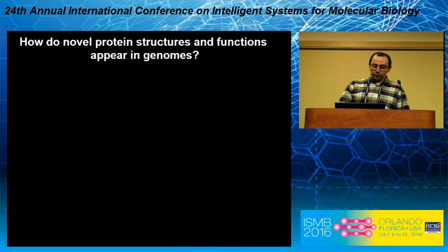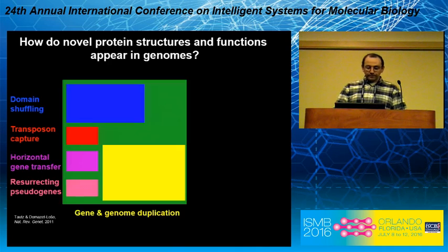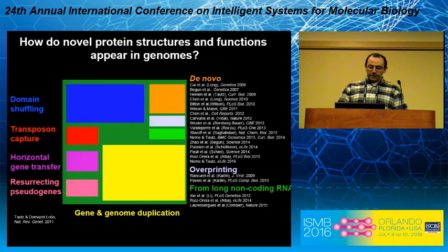So the basic question that I had, along with my colleague Victor Luria and a number of other collaborators, is pretty simple. How do novel protein structures and functions appear in genomes? The early models suggested that it was really too improbable for intergenic DNA to mutate randomly and out would pop a protein. So what they suggested instead is that new proteins would come from tinkering with other domains. And actually many mechanisms that we know of do this kind of thing. They'll shuffle around exons that already exist, or they'll copy genes and generate new genes from them.